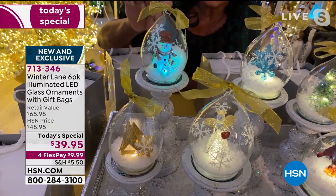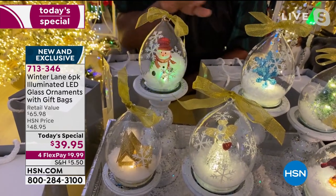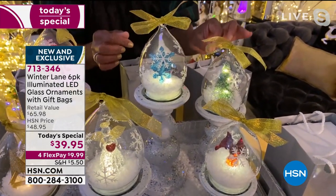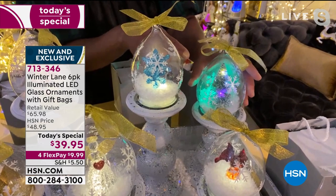The snowman has the little glittered hat. You can see he's got his beautiful scarf. He is gorgeous, and he's in the snow. These are all on a mirrored base. Then we have our lovely, beautiful cerulean blue snowflake. And it's not just one snowflake. You'll now see it's the larger with the small inside. Then our gorgeous Christmas tree. Watch what happens when I turn this to color changing. I love it. Wow. Look at that. It's got the snow inside.